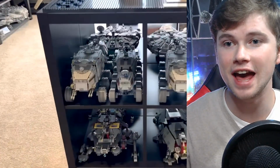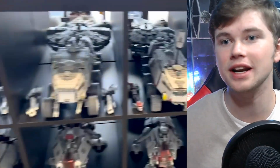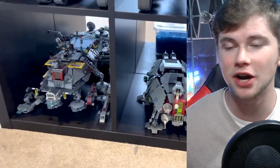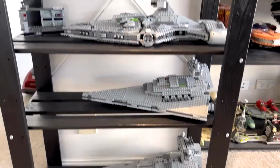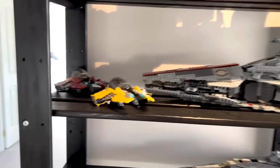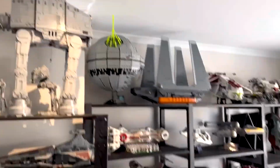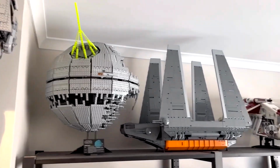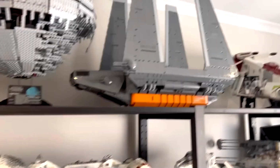Whoa, okay, this one right here is from the First Legion, and this is pretty cool. It's very organized, has a bunch of different shelves all sorted out for your LEGO Star Wars collection. You can definitely tell this guy put some time in sorting all of his sets and everything. We have the AT-ATs, we have all the UCS sets, the UCS Zeta class shuttle. Oh man, this is something I would love.